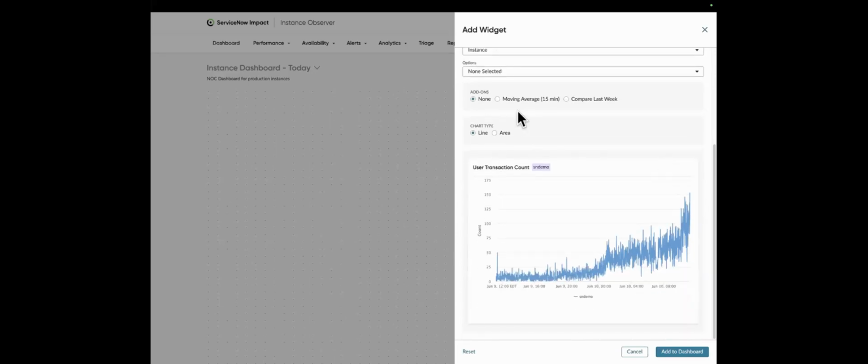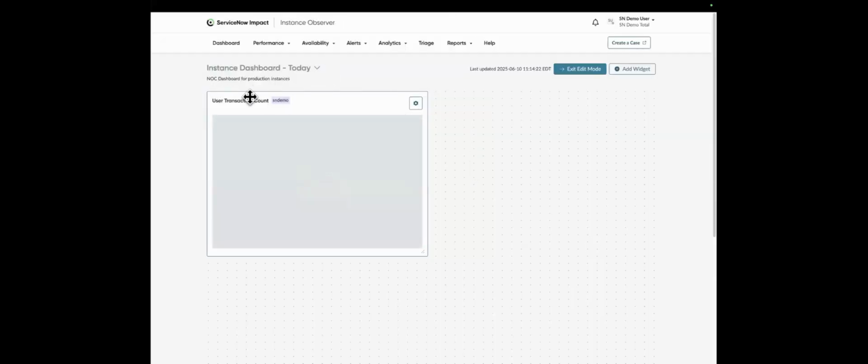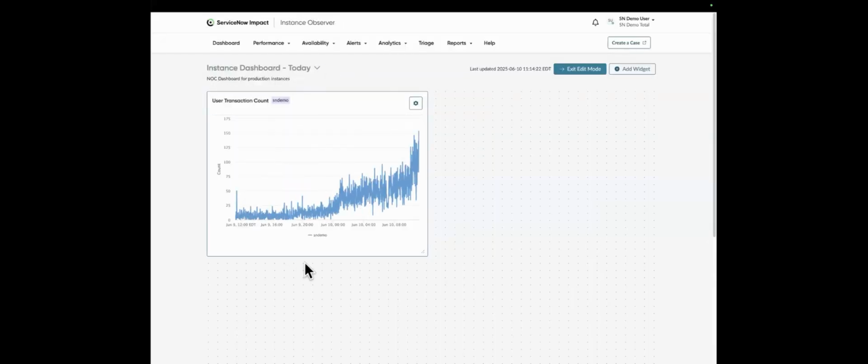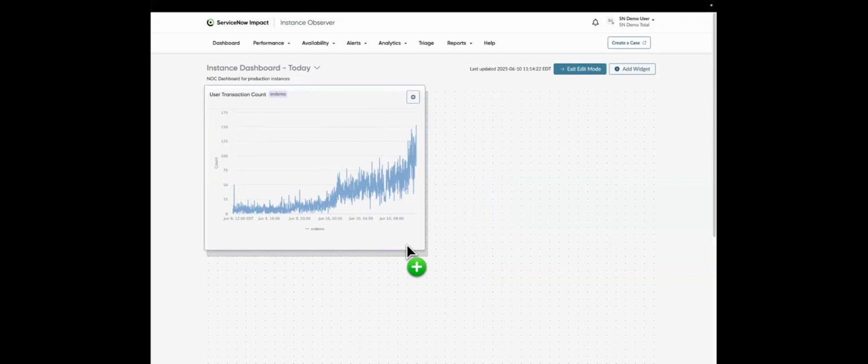Do I want to aggregate the data at an instance level or at a node level? Are there any specific options that I want to select here? And if I want to change the actual chart type. But this looks good for me in terms of what I'm looking for, so I can go ahead and add that to the dashboard. From there, I'll be able to reference this chart in this dashboard right here, can move it alongside or move it down if I want to.